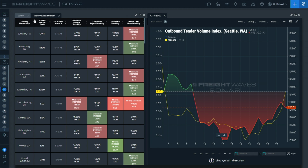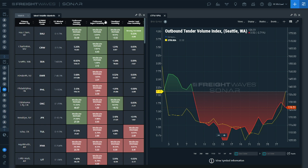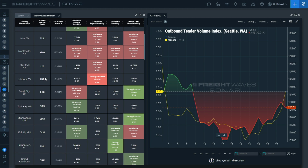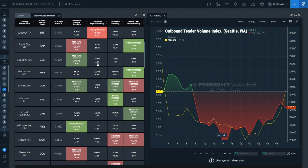But this you can then look at, okay, outbound tender rejects, where is capacity the tightest? And you can click up here and see that Eau Claire, Charleston, and Seattle have moderate increases. And then you have these moderate decreases, a strong decrease in tender rejections in Lubbock, meaning that capacity is extremely loose there. But then you have this host here that's just in the middle that aren't strong, moderate, or weak, up or down. They're just kind of sitting there. Now, 2.31% uptick in Rapid City in outbound tender rejects, meaning tightening of capacity.